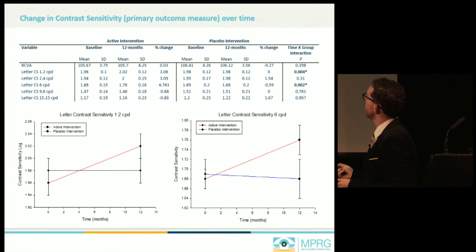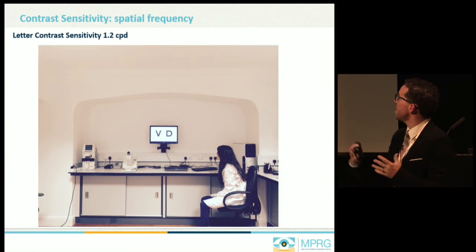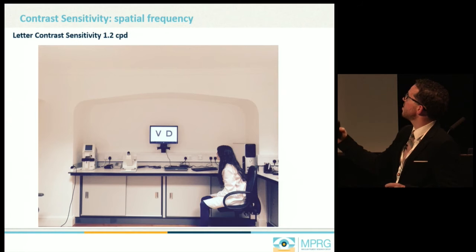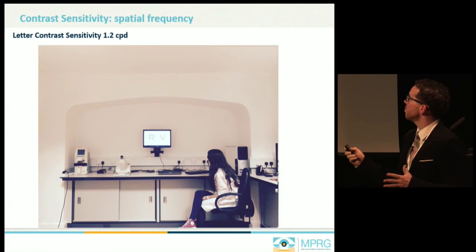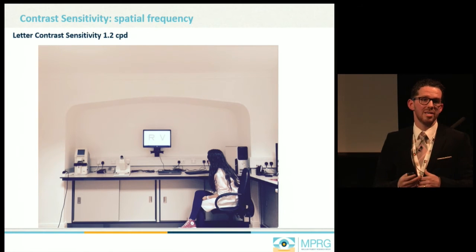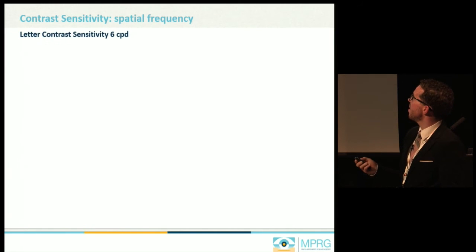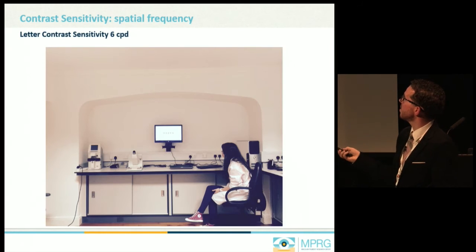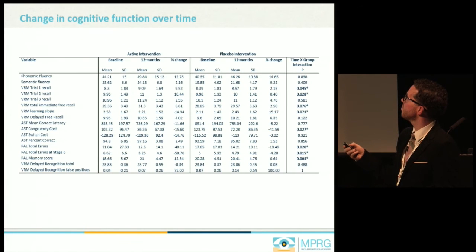And just to show you how we measured, this is Rebecca, who was, by the way, excellent in helping me get this report ready for you today. She worked very hard with me to do this. And you can see here that this is for 1.2 cycles per degree using the Thompson chart. Essentially, the contrast fades to a point where they can't see it anymore, and we're able to get a score of their contrast. And then for the 6 cycles per degree, obviously the letter size is smaller, and again, the contrast fades as you go through the test.